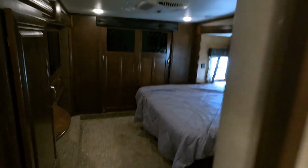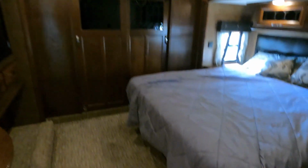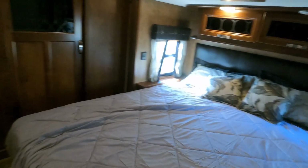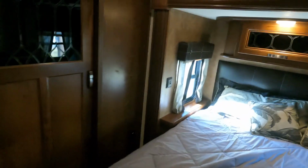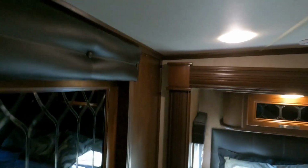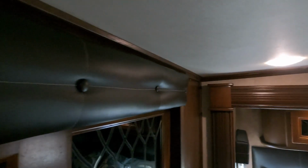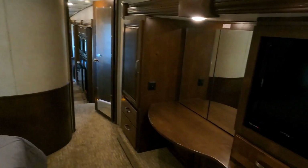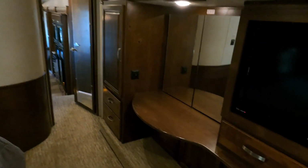Now look at this nice bedroom. King island bed, opposing slides in the front bedroom. This is a monster bedroom. And got a good tall roof, so I'm 6'4" and I can walk all the way to the front without hitting my head or ducking down or anything like that. Now, if you're taller than me, you may not be able to stand in the very, very front of it, but I think most of you will be all right.